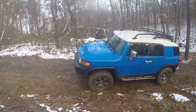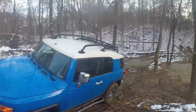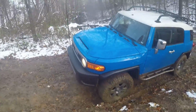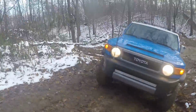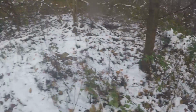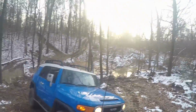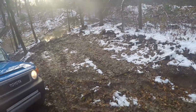And today we're doing an off-road park with our FJ Cruiser and our Falken Wildpeaks. So this will be a review of them in off-road situations. We're here in Sturgis, Michigan at Rouch World. It's a pretty smallish park, but it's pretty challenging. It's a good time. As you can see, we got snow on the ground. It's fairly cool out. They have some pretty challenging terrain. It's always a good time here.